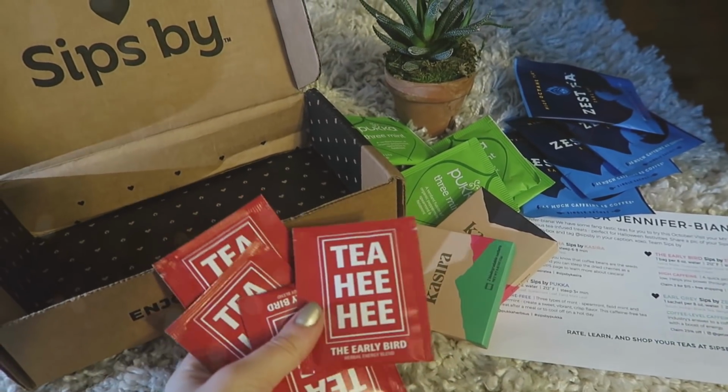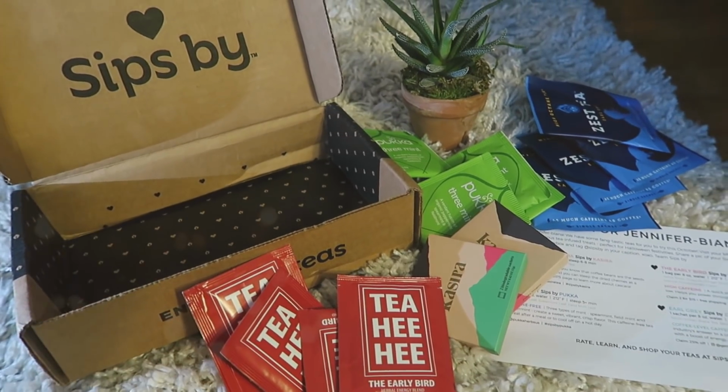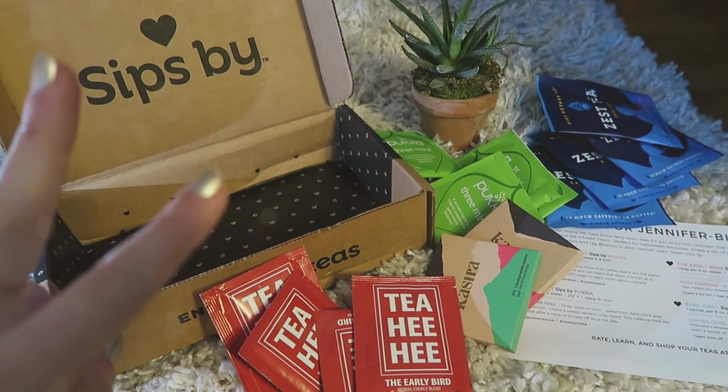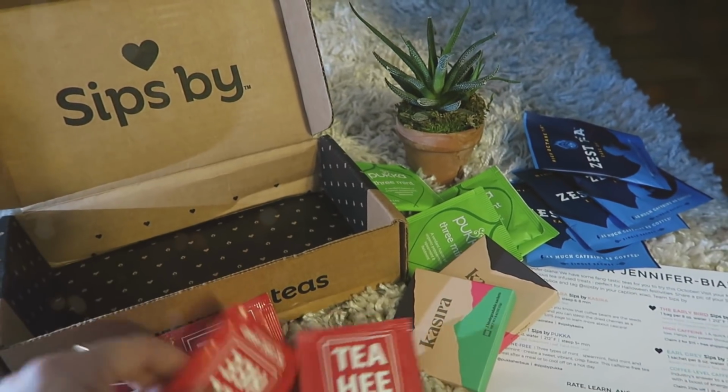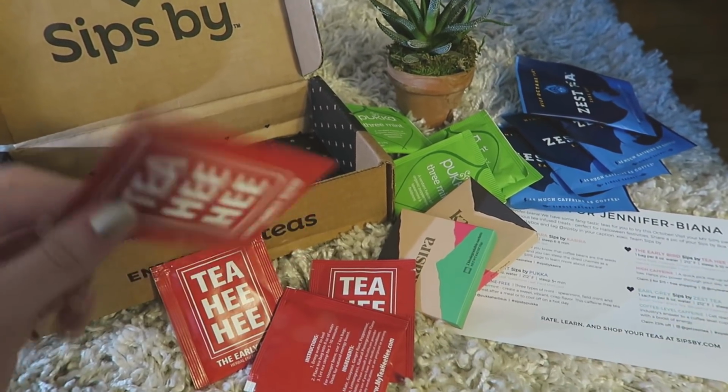So these are the teas I got this month. Super excited, can't wait. I loved the teas from last month. I'm not even done with them. I think I have two more packets left. So it's the perfect amount for the month. So excited. And yeah, I'll keep you posted for November.